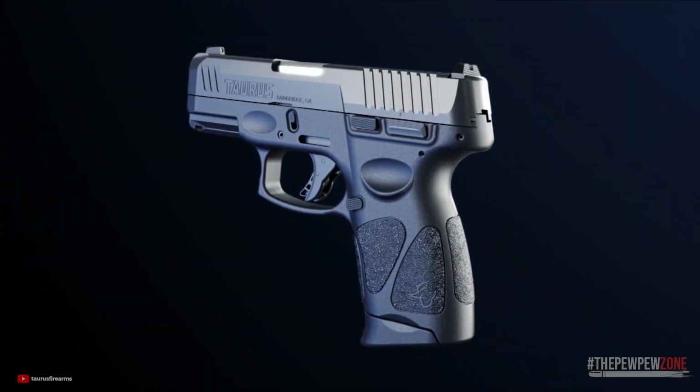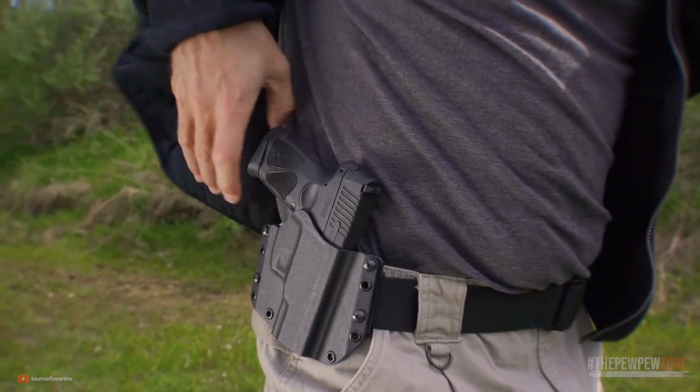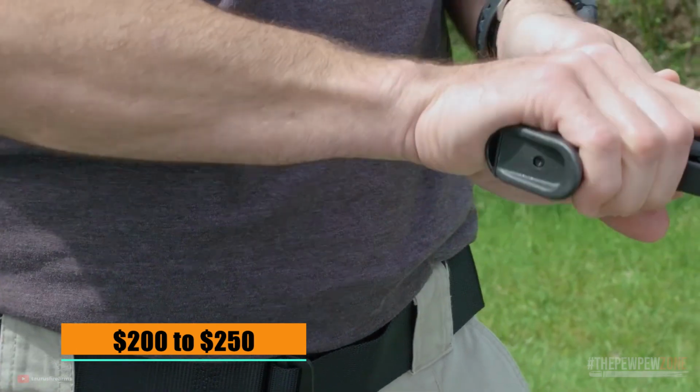But I'm no Taurus hater. If you want a decent Taurus pistol, a G3C or a G3X will fit the bill nicely, with street prices in the $200 to $250 range. Just don't buy any of the Taurus pistols I mentioned.